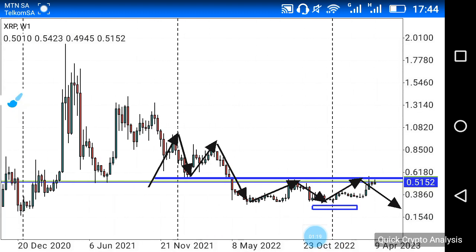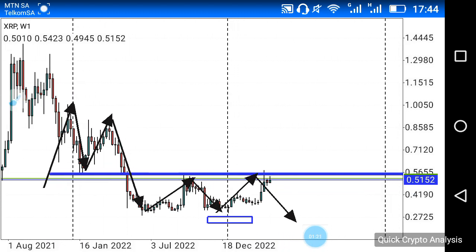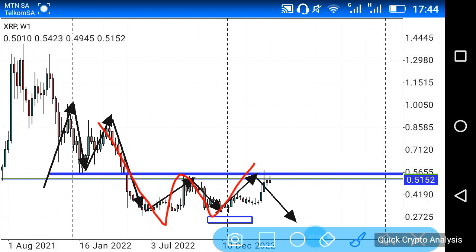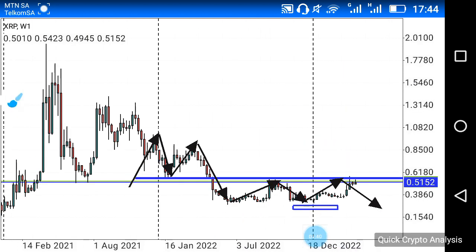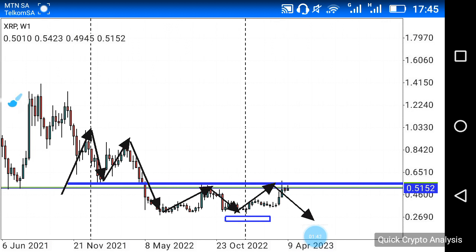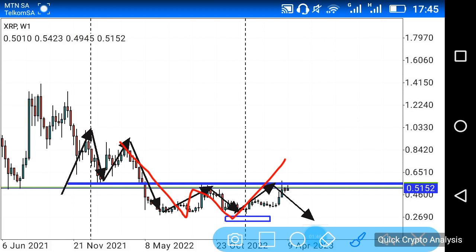Another reason why I'm a bit reluctant to buy at this point in time is because we have this W structure over here. Remember that whenever we have these W structures, what normally happens is that a lot of traders and investors buy on that second leg of that W structure and they place their stop losses just below that structure. So what's possibly happening here is that the market may be creating a trap, in that it has given us this very nice W structure, and as I said, we saw a lot of traders and investors buying at this point and placing their stop losses just below, right?